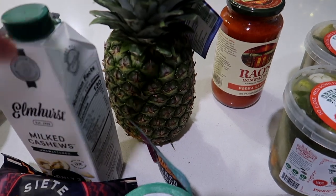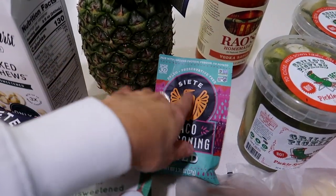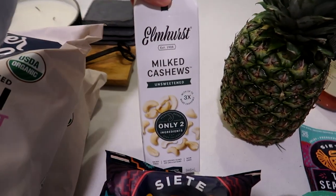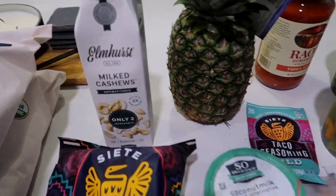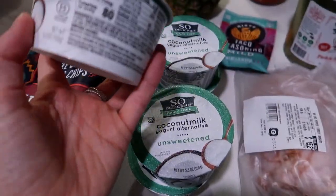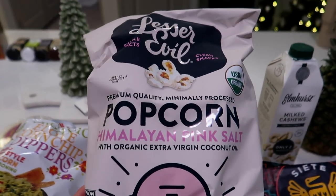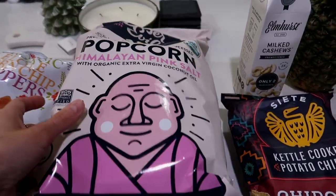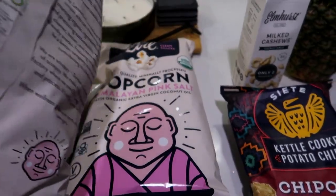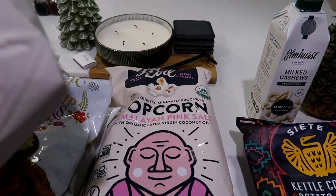Of course, I got a pineapple for my breakfast. Siete taco seasoning for tacos. My favorite milk is the Milk's Cashews by Elmhurst. It's so good. So delicious. Coconut yogurt. Siete chipotle barbecue. These are incredible. Lesser Evil popcorn. I get the Himalayan pink salt. This stuff I bring to work in a huge bag every single day, and it's my favorite snack at the moment. So I go through these so quick.